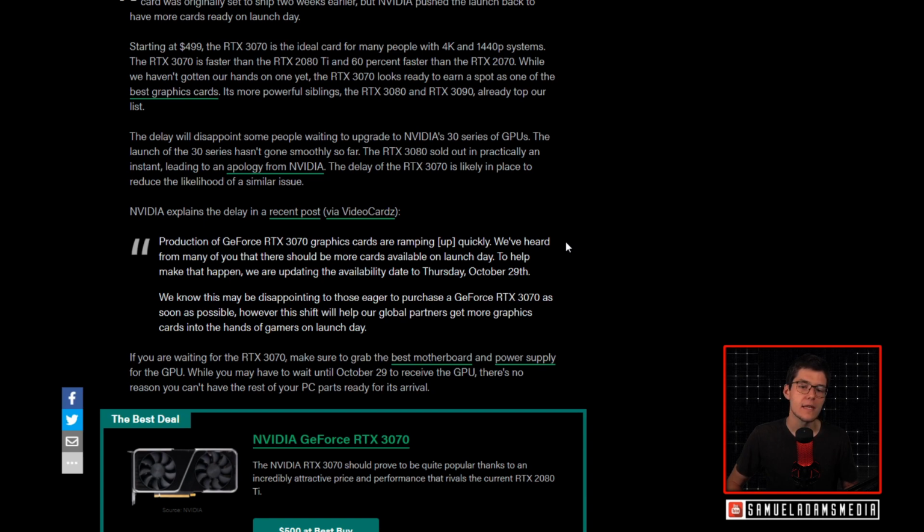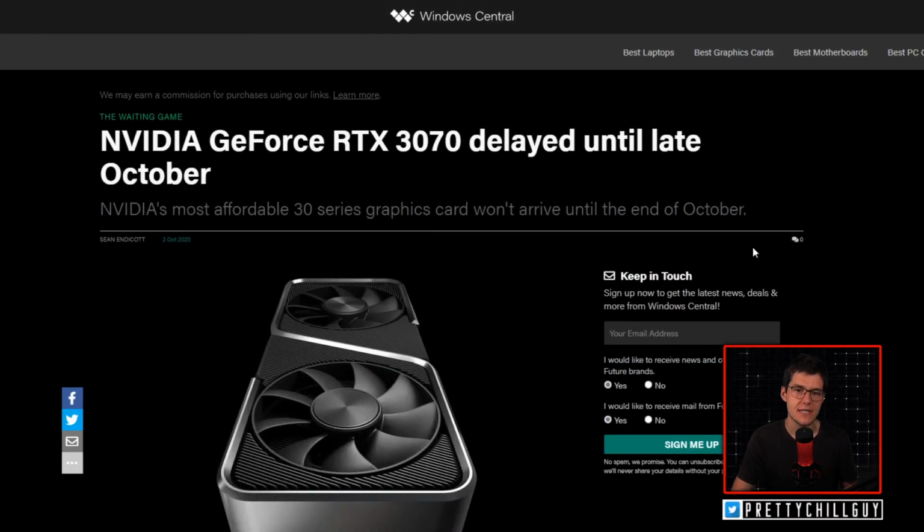If you are waiting for the RTX 3070, make sure to grab the best motherboard and power supply for the GPU. Of course, they have a guide for that over on Windows Central.